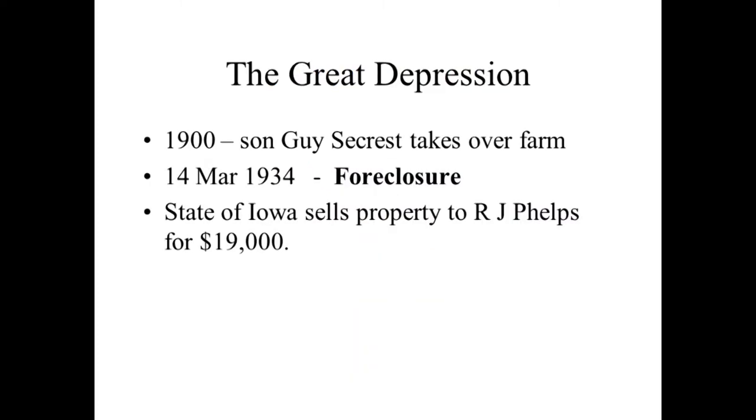So what happens later on? Well, as you know, the Great Depression arrives. In 1900, Guy Secrest took over. Joshua moved into town, into Iowa City. And it turns out that in 1934, there was a foreclosure and the Secrest family lost the property.